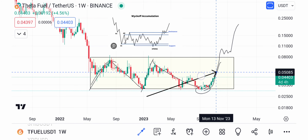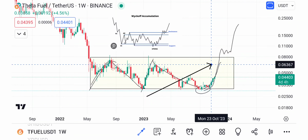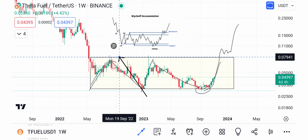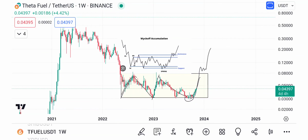So basically, you have 1, 2, 3, 4, going on 5. You have 5 points of confirmation that this is a Wyckoff accumulation, which gives me 5 times more probabilities that we're going to break above 7 cents, 8 cents. So I see in the not too distant future, Theta Fuel easily breaking above 7 to 8 cents. So being conservative, say 7 cents. So I'm looking at a 7 cent target for Theta Fuel.